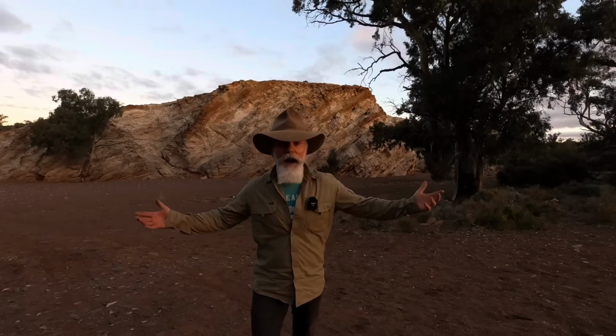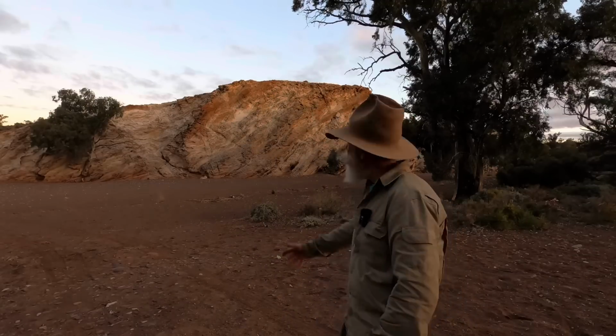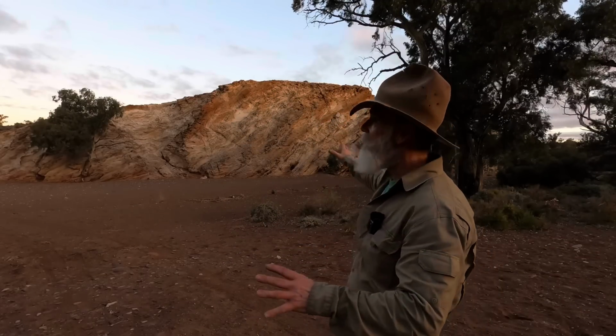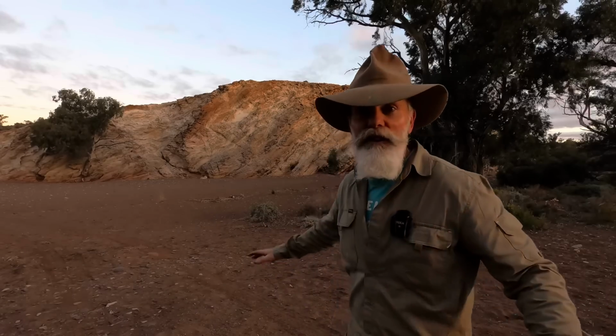Alright, well, here we are. Flinders Ranges, fantastic stuff. The sun won this one. She's just set, but it's a beautiful location. This cliff lights up lovely. Lovely sandy spot here, just out of the creek.